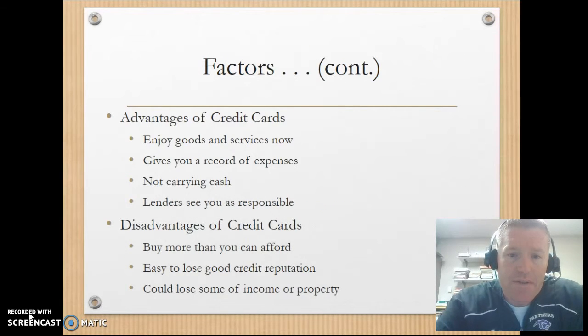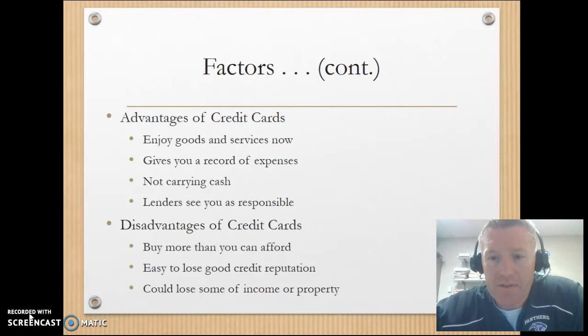Advantages and disadvantages. One, you do get to enjoy the services or goods right now. It gives you a record of your expenses. I agree with that, but also so does your debit card. You do not have to carry cash, which I will say in some instances is nice, especially maybe if you're on vacation or something else along those lines. You don't want to carry cash around on you.